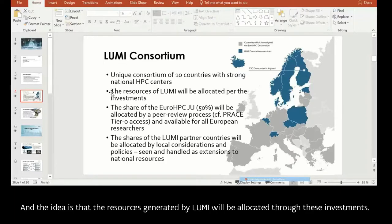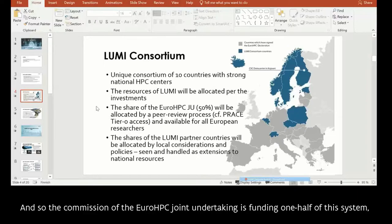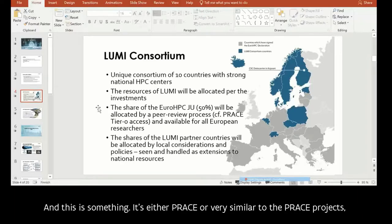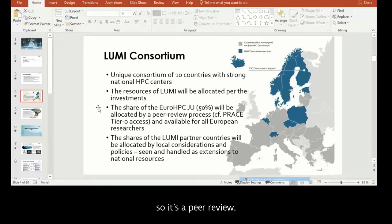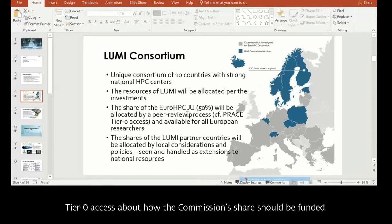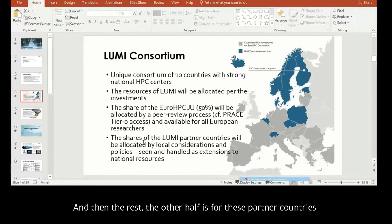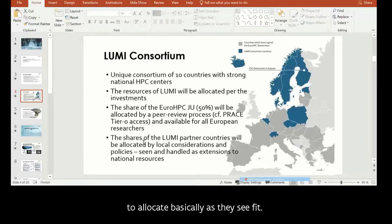And the idea is that the resources generated by LUMI will be allocated according to these investments. The Commission, or the EuroHPC joint undertaking, is funding one half of the system, and thereby they are able to allocate one half of the resources or cycles of the system. This is very similar to PRACE projects: a peer-reviewed, tier-zero access through which the Commission share will be allocated, and everybody in Europe can apply via this channel. The other half is for the partner countries to allocate as they see fit.